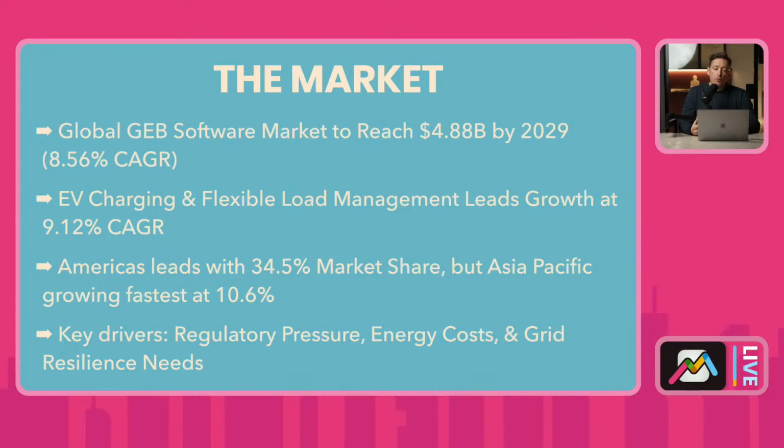This growth is being propelled by three big factors. First, regulatory pressure for building efficiency. Also, rising energy costs, which I mentioned before, and they're definitely pushing building owners and operators to think much more about better management solutions. And also a growing focus on grid resilience. And I think combined with the advances in technology, specifically around AI, that's really creating a good environment for this being an expanding market.